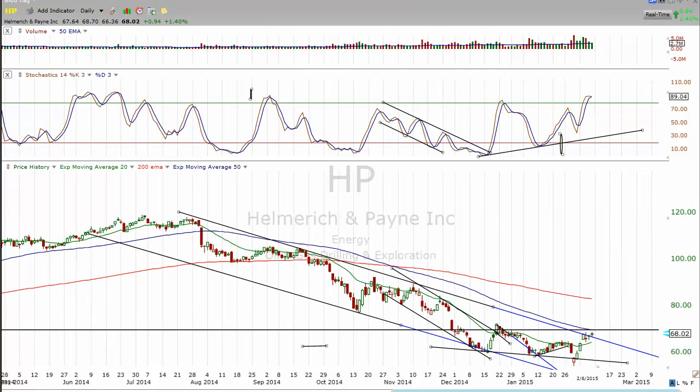And again, this is what we call a channel within a channel. You had a downward channel. We traded it here. When the X marks the spot, we got a bounce. We waited for it to come back down. It had a divergence, moved back up, and then we had a gap down. We bought it into the gap down and traded again. So it's just a good setup here.